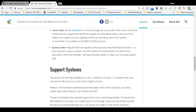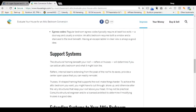Joist code. Ask an architect or structural engineer if your attic floor joists meet local codes and can support the additional weight of a remodeled space. Also ask if the rafters can support drywall, lighting, electrical, plumbing, and HVAC system components. Consultation costs $50 to $150 an hour.